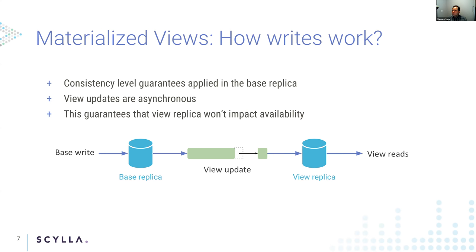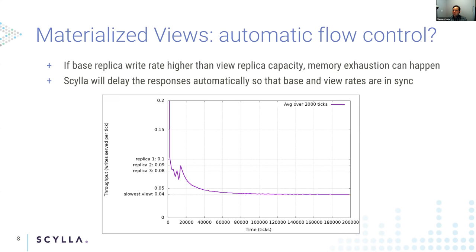Now, there are problems with that, which is that maybe I'm doing writes too fast. So I'm writing too fast to my base table, and in some circumstances, depending on your hardware, on your network, and your node power, I may not be able to keep the updates on the materialized views going as fast as I need to. Maybe, for instance, you have 20 materialized views in one table, which is a scenario that we've seen, and you cannot update those things fast enough.